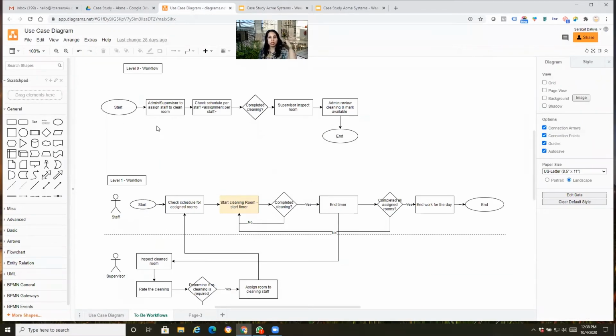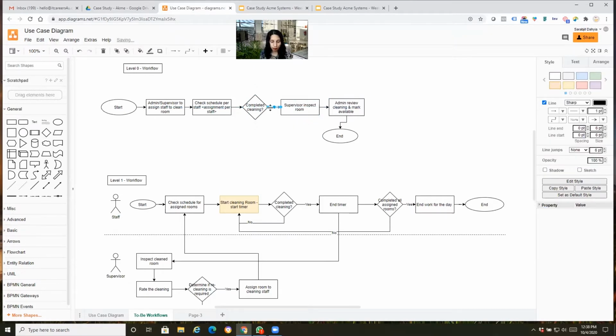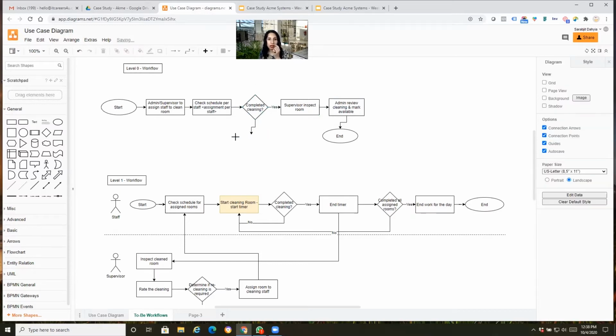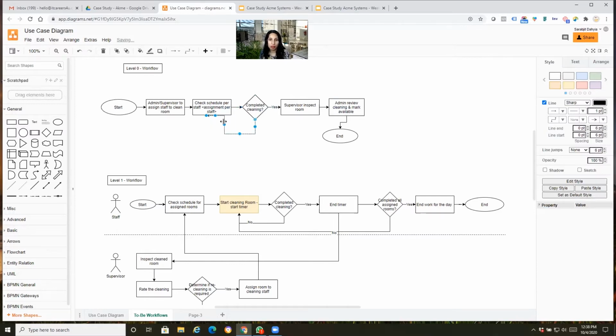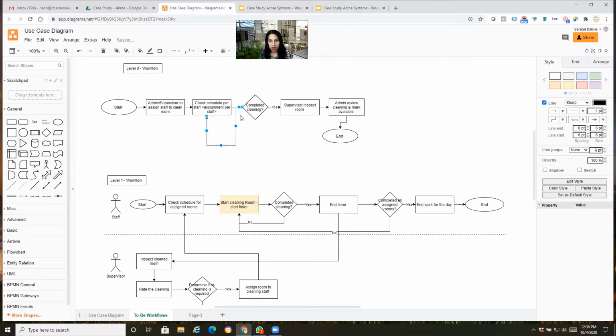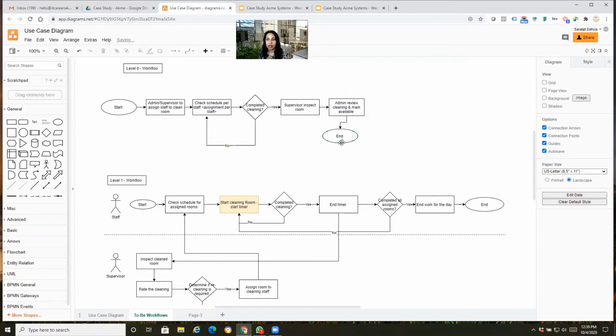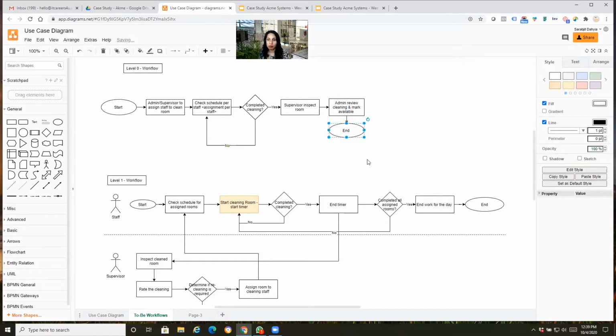Level 0, this is admin supervisor to assign room to staff to clean room. Check schedule per staff, is cleaning completed? If yes, then the supervisor inspects the room. And if no, then it's an iterative approach where they go into a cycle and they make sure that all the cleaning is completed. And then once the admin reviews and marks the room available, the process ends.